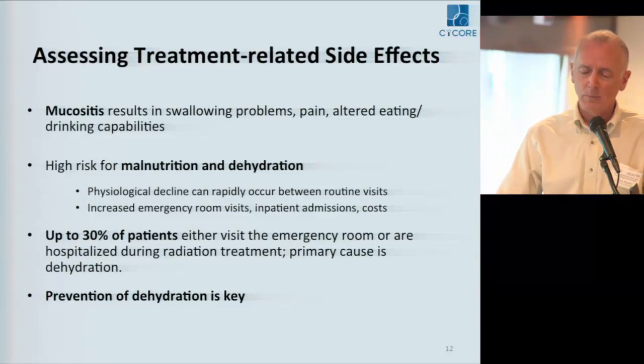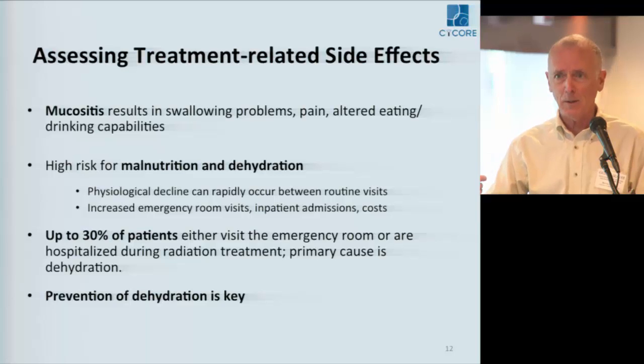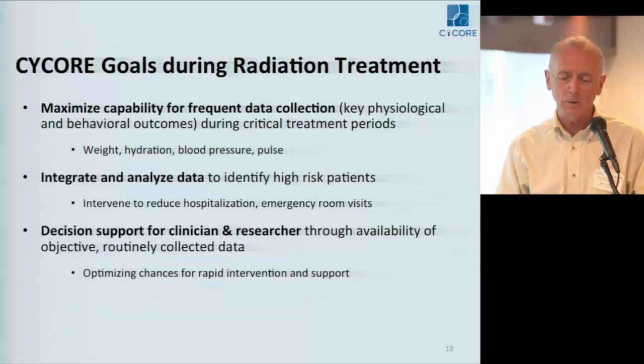So high risk for dehydration rather, and malnutrition. And frankly, many of these folks end up going back to the hospital, either to the ER or to the hospital during the course of treatment. So they felt that this was a high-value target to look at.